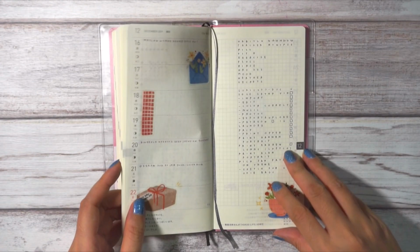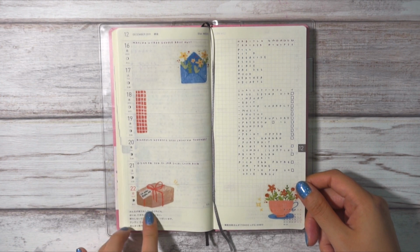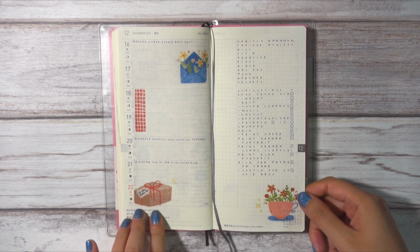And then this is next week. I'm very excited about my printable that I made for December. I think it turned out really cute.